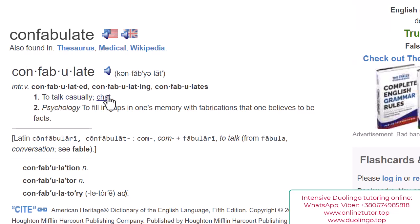Okay, so it has 2 basic meanings. The first one is chatting, talking, conversing, as I have already mentioned. To talk casually, to chat. For example, instead of saying that when I was a baby, when I was a little child, I always heard how my parents loved chatting about their adolescence or something like that, or about some political events, you say confabulating. Not just chatting, see, confabulating.